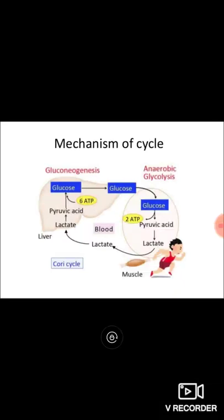Today's topic is the Cori cycle. So we know that during heavy exercise, our oxygen supply becomes inadequate, correct? So in that process, an excess of lactic acid accumulates in the muscle fibers, which then diffuses into the bloodstream. As you can see in this picture, the boy is running, so he is doing heavy exercise.